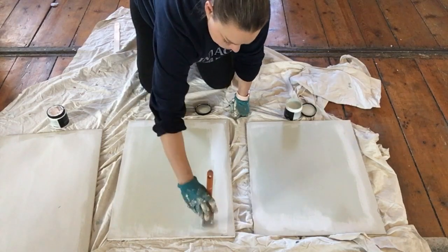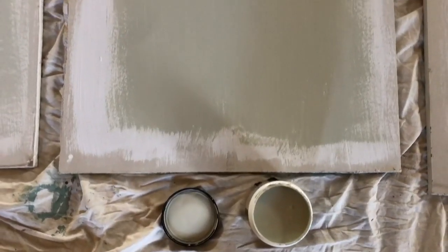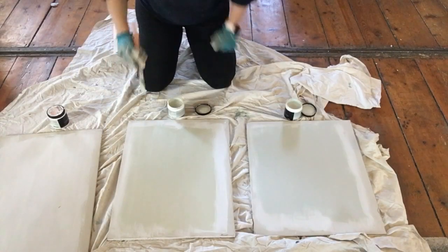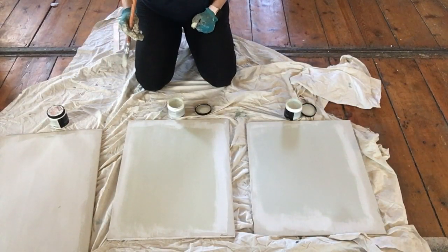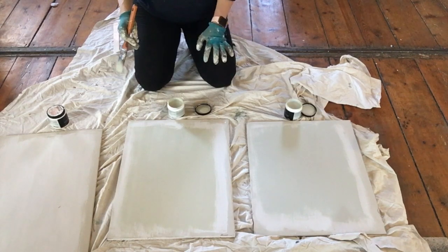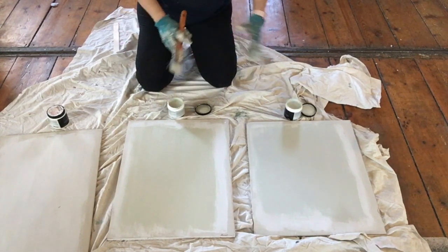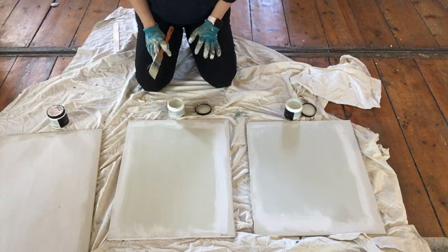Really loving this color though, oh my goodness. So that's number 2. And as it's drying, you can definitely see the bluish grayish tones and more of the green in this one, which I'm really liking.